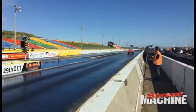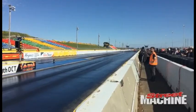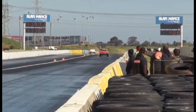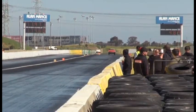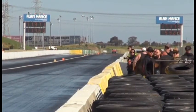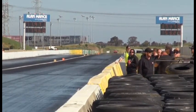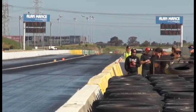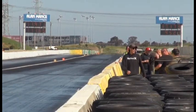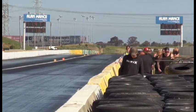Taking it pretty easy there. He's really hurt it actually. He's hurt the rear end apparently. So he's just limping it down the track. The idea for Carl is to finish. He was going to pull out yesterday after Swan Hill. He said, no, I'm done. But we convinced him to get the event finished. Actually, he was going to pull out after Mildura. So we're glad that he's continued on and he's managed to finish.